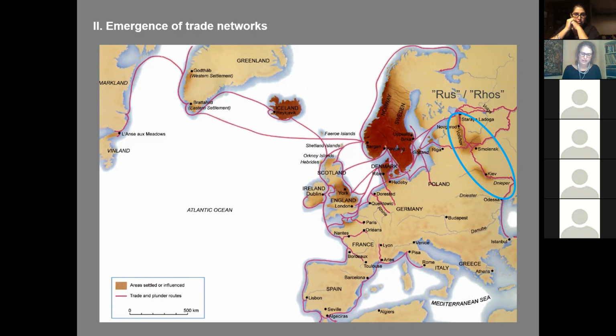And eventually, of course, these river systems are important because they're the connection between the Baltic and the Black Sea, and eventually, of course, places like the Mediterranean through the Bosphorus.